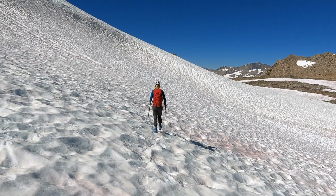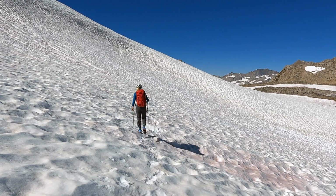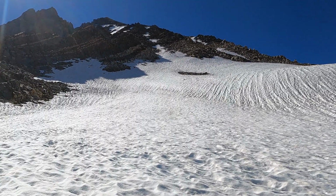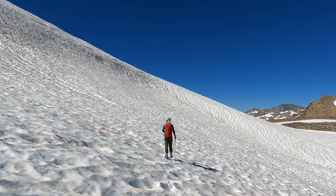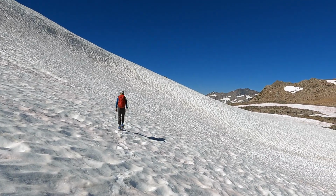That last part you just saw me come up was probably the steepest so far. I think most of the bad stuff's behind us. That saddle right there is Bishop Pass, and Agassiz is hanging out over there. I think our plan's going to be to head to the pass, contour around a little bit in the direction we're facing, and head up one of those third-class chutes on the west slope.